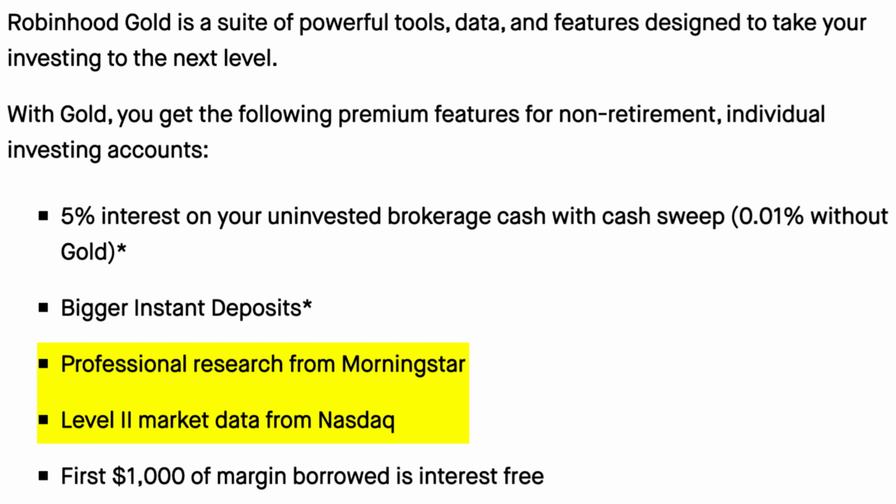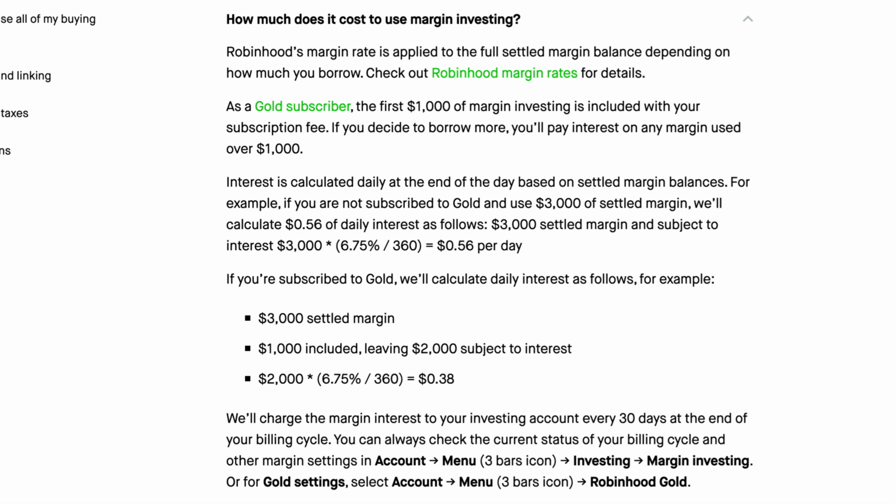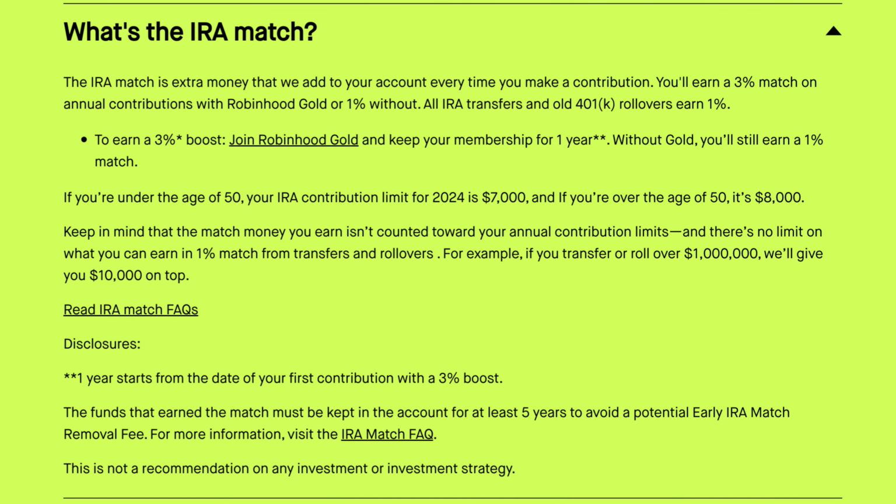But on top of that, you get more access to market research and data, and you have an option for a bigger instant deposit. So instead of like $1,000 with the standard membership with Robinhood, it's up to $50,000 now. Robinhood as a whole offers margin trading where you can borrow money to trade. But with the gold membership, the first $1,000 margin borrowed is interest free. And the margin trading interest rate is lower for gold memberships than without one. And lastly, one of the big things that caught me was that 3% IRA match on eligible IRA contributions on your Robinhood IRA account. Yeah, that's huge because a lot of people associate cash matches with just a 401k through your company. So a company like Robinhood offering a match for an IRA is massive.